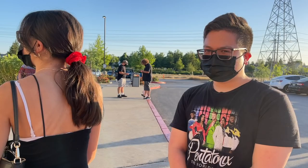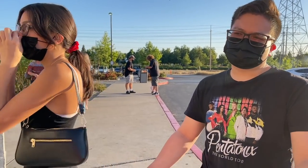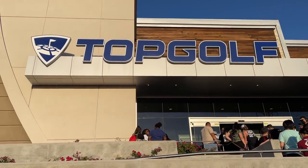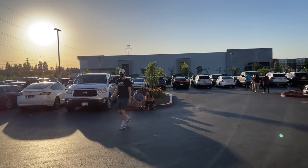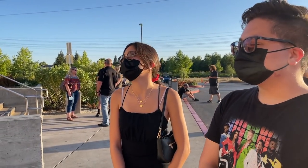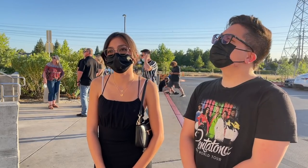This was an unplanned, out of the blue decision. We came to Topgolf. It's actually right across the street from Living Spaces. That building is Living Spaces. So we decided to come, and today, since it's Tuesday, it's half off. So we're gonna play golf and eat, because we didn't eat dinner yet, so we're gonna have dinner here.